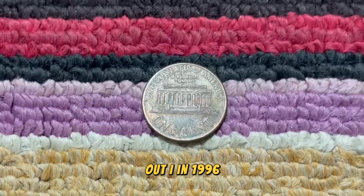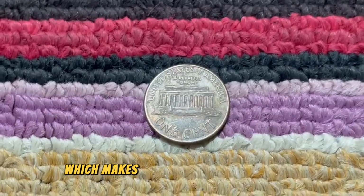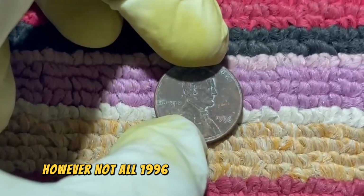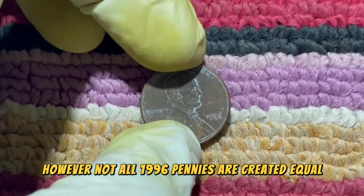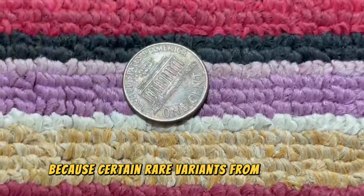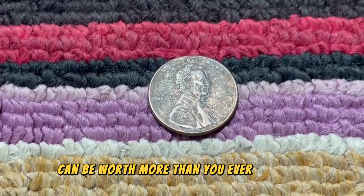In 1996, the U.S. Mint produced over 8 billion pennies, which makes it one of the more common years for coin production. However, not all 1996 pennies are created equal. This is where things get interesting, because certain rare variants from this year, especially those marked with the mint mark, can be worth more than you ever imagined.